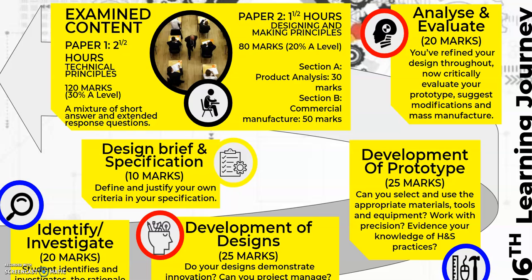Then you've got your development of your final prototype, so you're making and can you observe health and safety, can you observe quality assurance, quality control. Analysing and evaluation then, you will be testing your product throughout, testing your ideas by speaking to your client, testing it out with models, testing out processes.